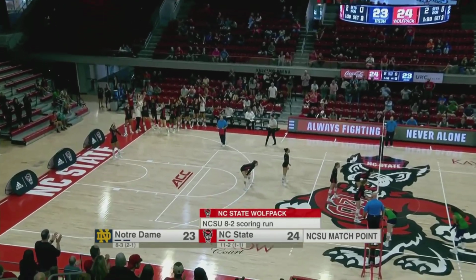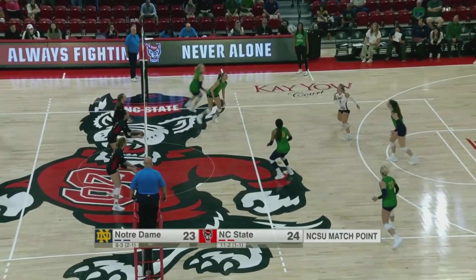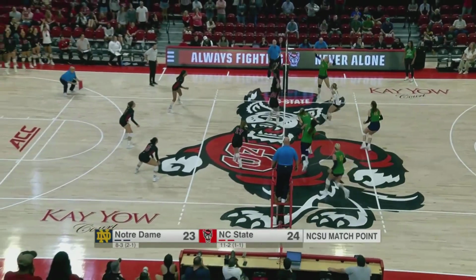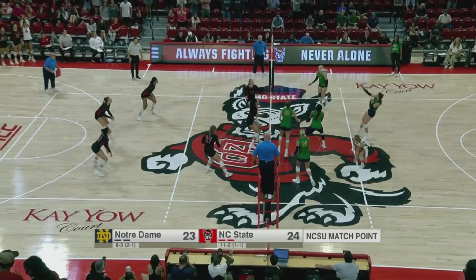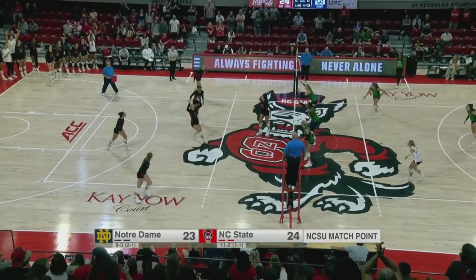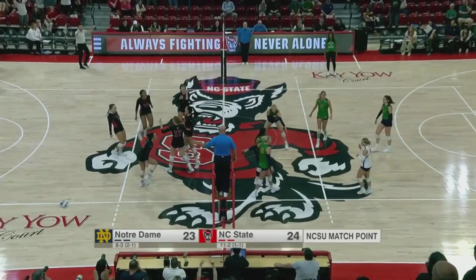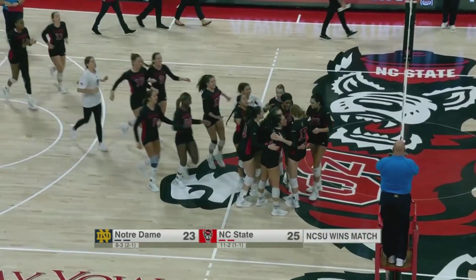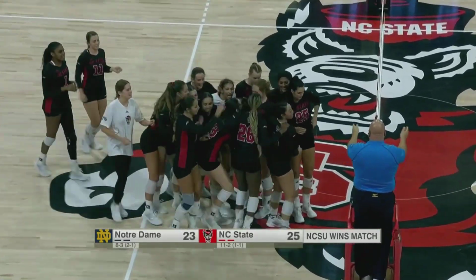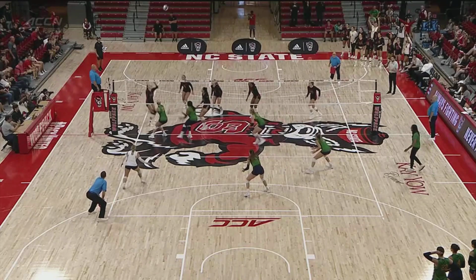NC State serves for the match. Last chance for Notre Dame. Off hands. Palazzolo. Now the Wolfpack swing for the win. Rice is blocked. Out. NC State climbs the ladder, and they come back to sweep Notre Dame here in set 3. Such an amazing shot here.